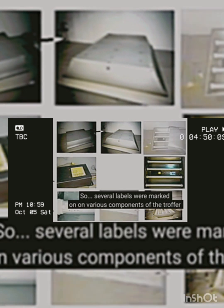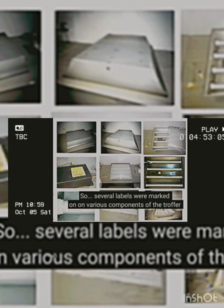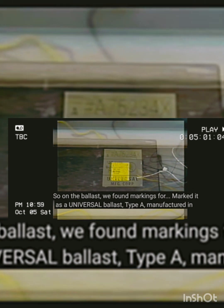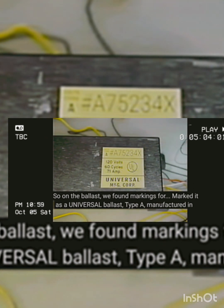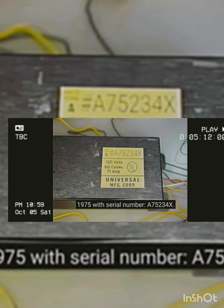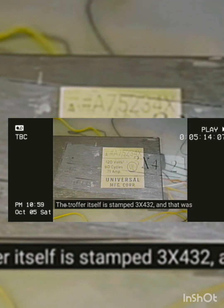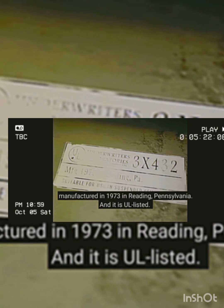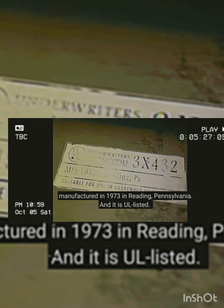So several labels were marked on various components of the troffer. On the ballast, we found markings for a universal ballast, Type A, manufactured in 1975 with serial number A75234X. The dropper itself is stamped 3X432, and that was manufactured in 1973 in Reading, Pennsylvania, and it is UL listed.